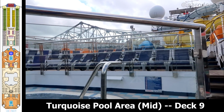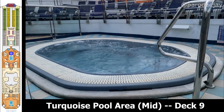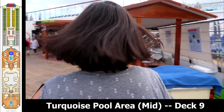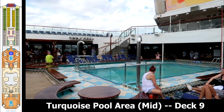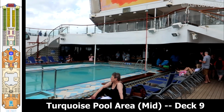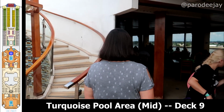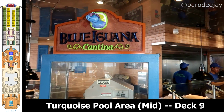Deck 9 is your main Lido deck. We have the turquoise pool area, which is the main mid pool. A couple of hot tubs out there. You can see sort of that stadium style seating with all the loungers on it. Little towel hut where you can rent towels. And a little peek at the pool and the big screen movie screen up there, which you kind of got a little peek at, but not a great peek.